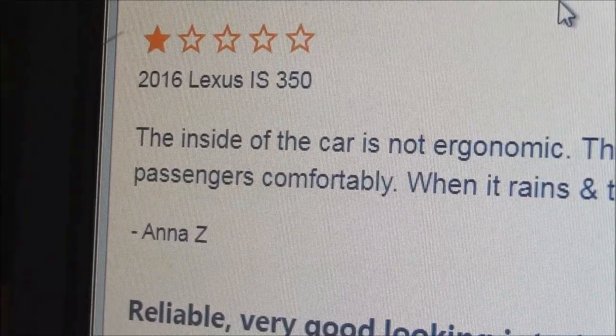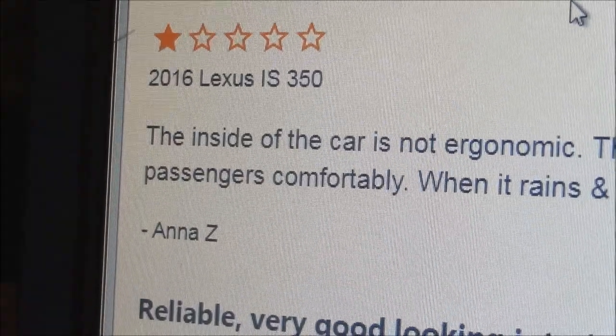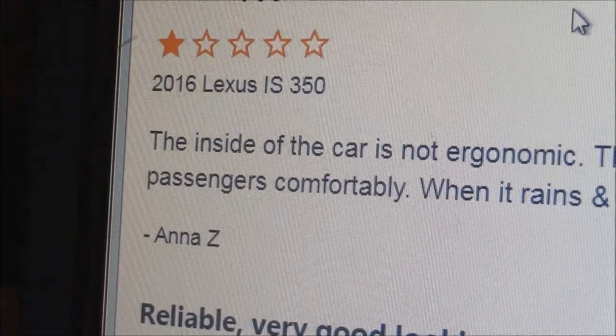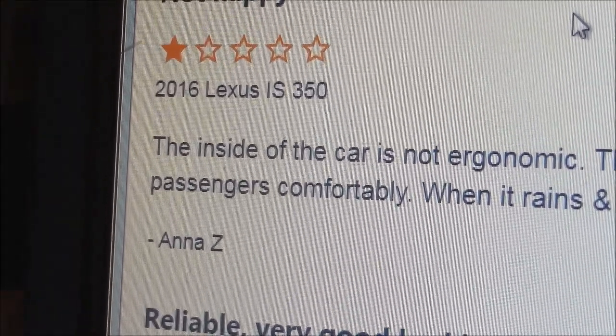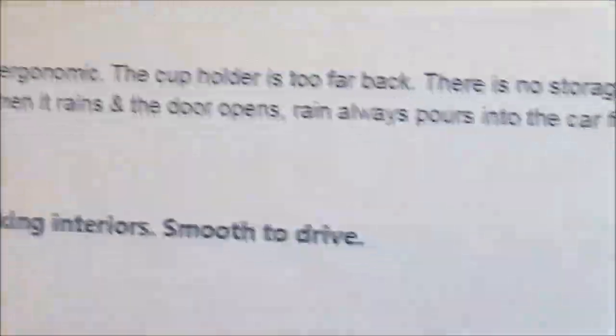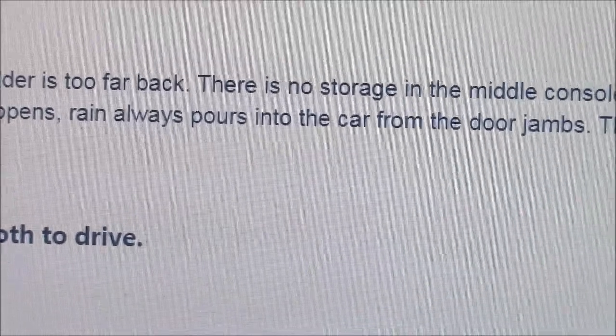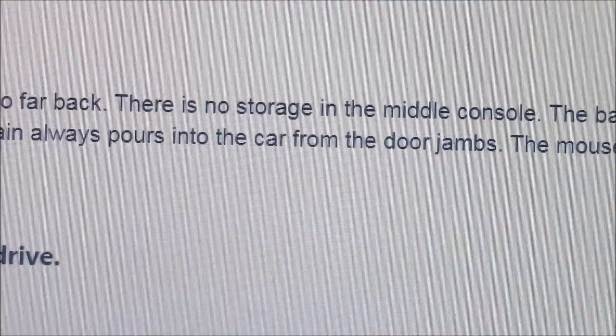Some people are not impressed with the interior. I looked on the web, and there was one complaint, some bimbo by the name of Anna Z, who gave the Lexus IS 350 interior 1 star out of 5. And let's see what she says. The cup holder is too far back, and there's no storage in the middle console.